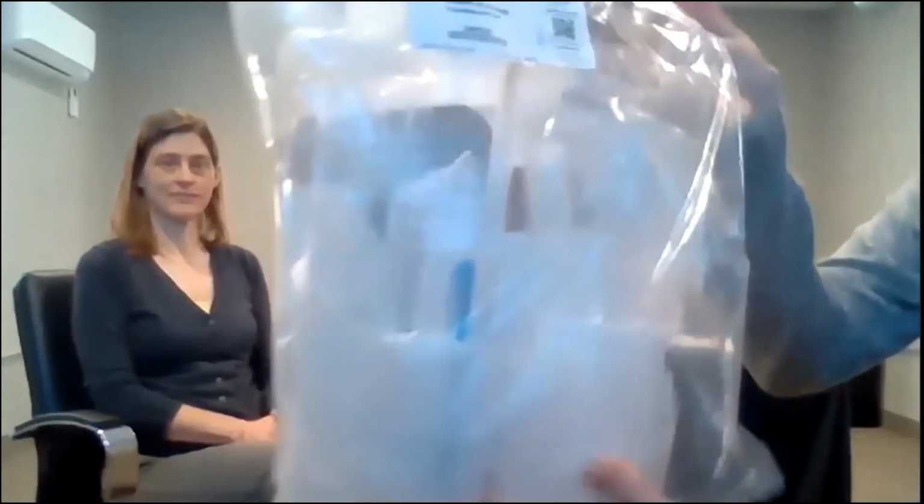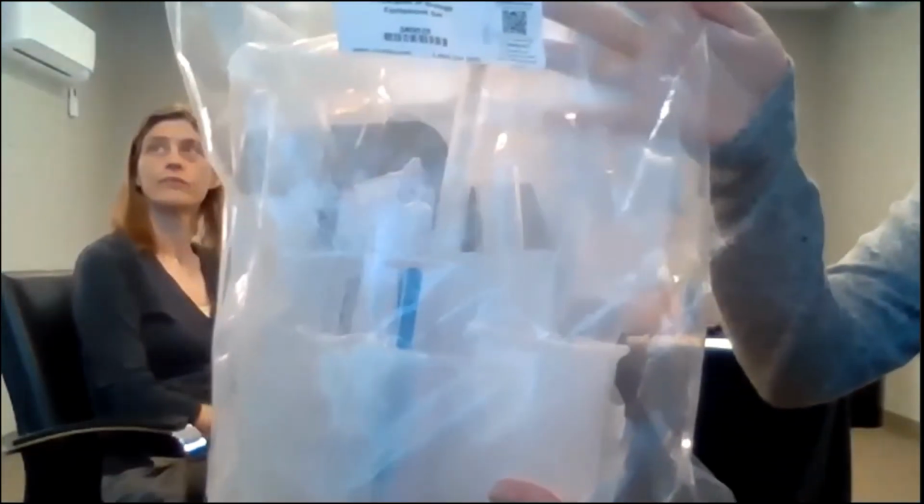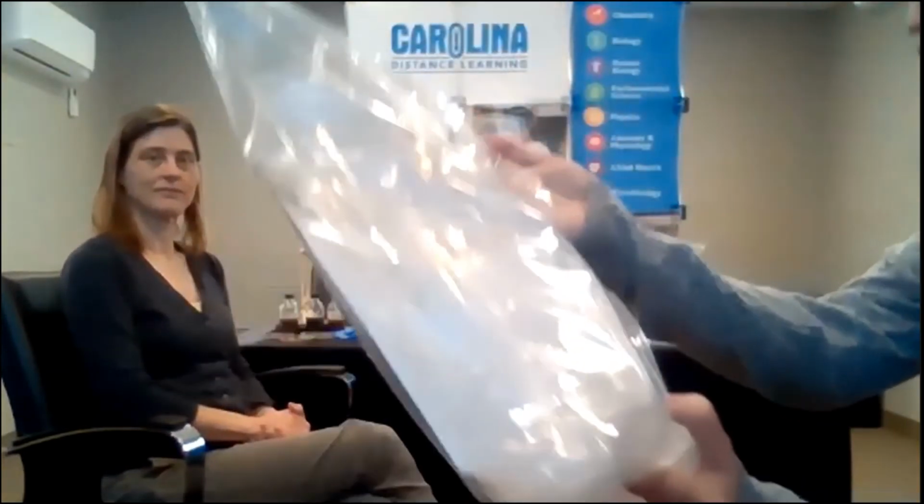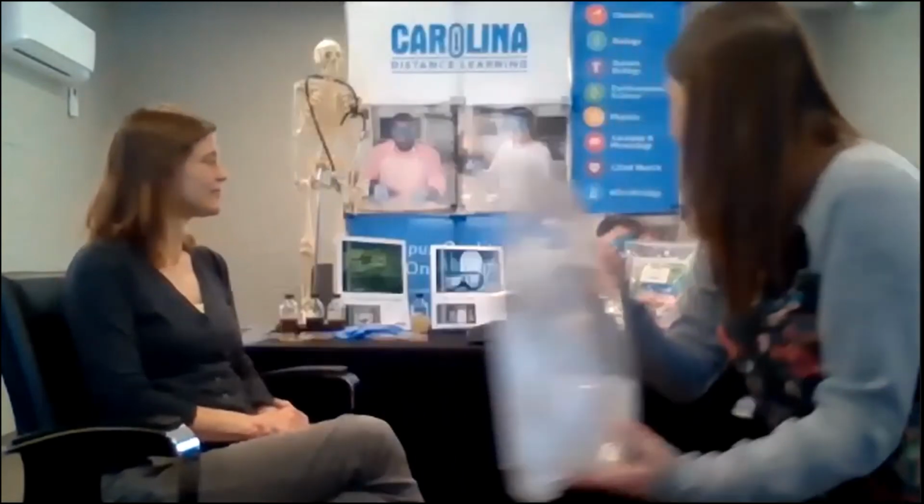So while we wait for a few questions, I'm going to pull this up real quick and just show you some of these components again within the environmental equipment set. We've got some beakers, test tube rack, graduated cylinder, test tube, forceps, thermometer. So really those things that you need for almost all of your biology experiments. All right, so we have some questions coming in.